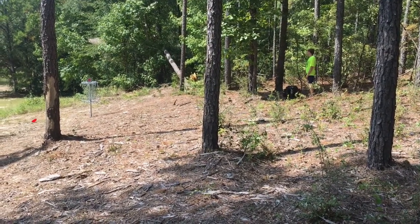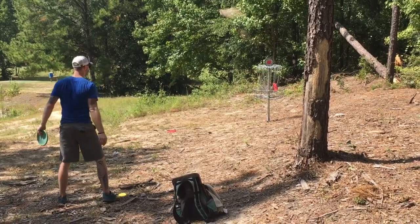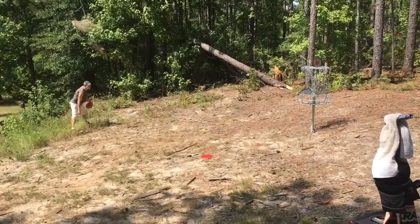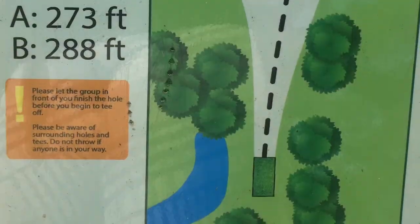Yeah, that drop off behind the basket there, it's kind of scary to look at sometimes. It's very intimidating to putt at. Corey tapping in a nice 2. Good par save right there. Yeah, felt good to hit that one. Yeah, taking a 3 on this hole is not the end of the world. A 2 feels like a bonus.